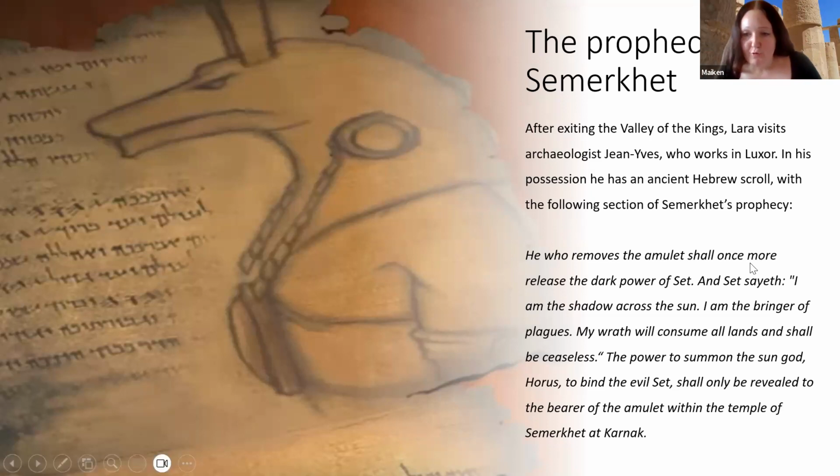And then we have a bit of a quote from Set, which is, "I am the shadow across the sun. I am the bringer of plagues. My wrath will consume all lands and shall be ceaseless." And then we are once again told that it has to be Horus who will banish and defeat Set. And then we are told the power to summon Horus will be revealed to the one who has the Ankh, the amulet, inside Semiket's tomb in the Karnak temple. So that's the next place that Lara goes to.